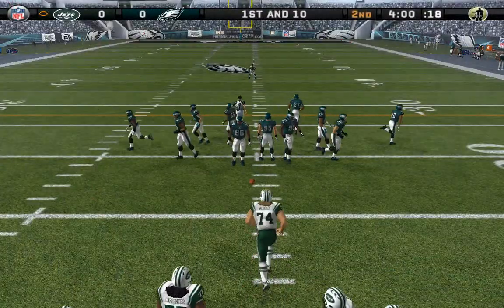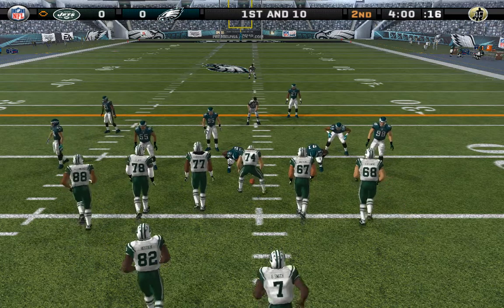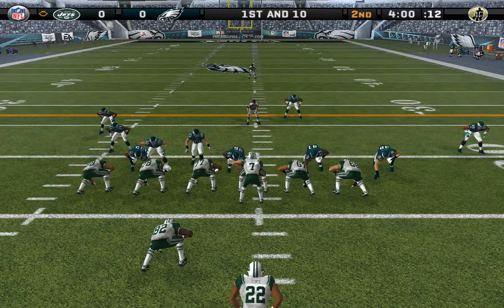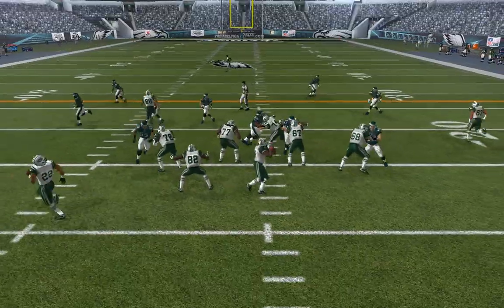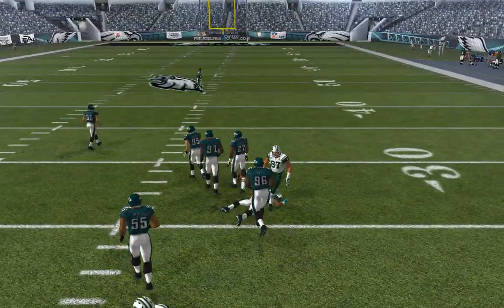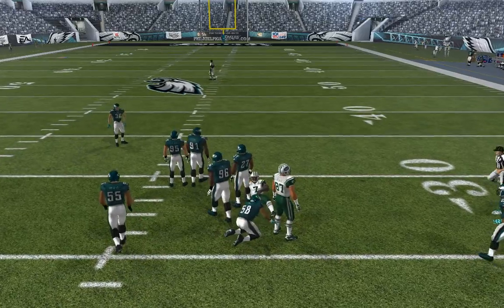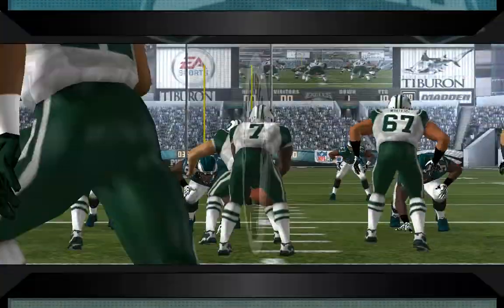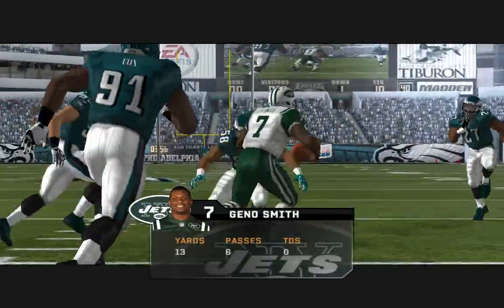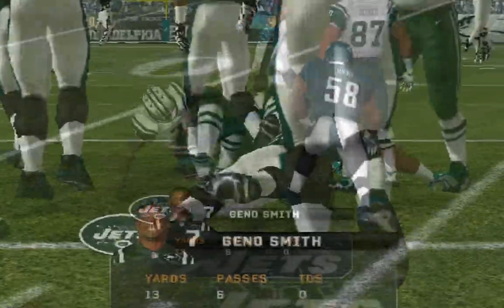First and 10. At the 17-yard line. The Eagles come out in a nickel package. Going to the air on first down. Takes off. Hicks comes up to make the play at the 28. Now, the key to this first down was the fact that the defense lost containment on the quarterback. He's out there running around, and that time, it got him a first down.